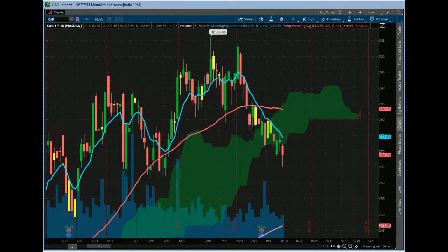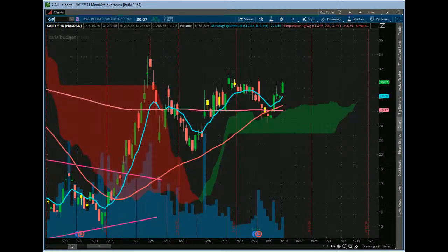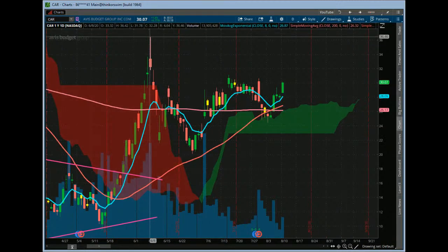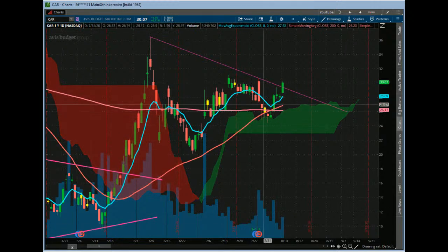CAR looks good with huge short interest. Let's take a look right here. Yeah, nice move right there. So, a couple of levels we want to pay attention to, right? Obviously, a big level right here. So we do get above that with some increased volume today.